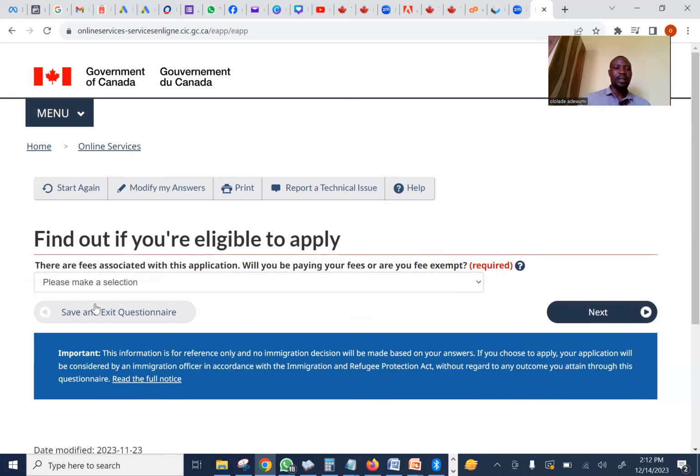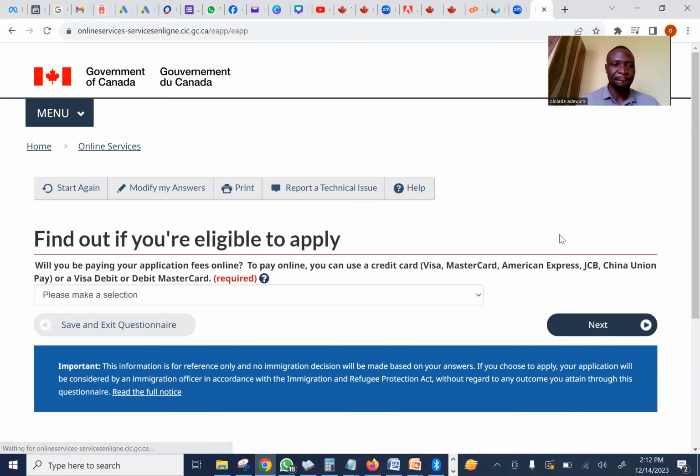Okay. There are fees associated with this application. Will you be paying your fee or are you fee exempted? Of course, I will be paying. You click yes, I will be paying. Are you able to make a digital copy of your documents with a scanner? Yes. Will you be paying your application fee online? You use credit card, MasterCard, and so on. Yes. Click next.